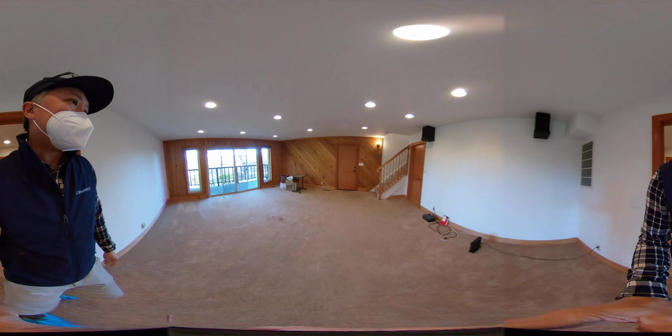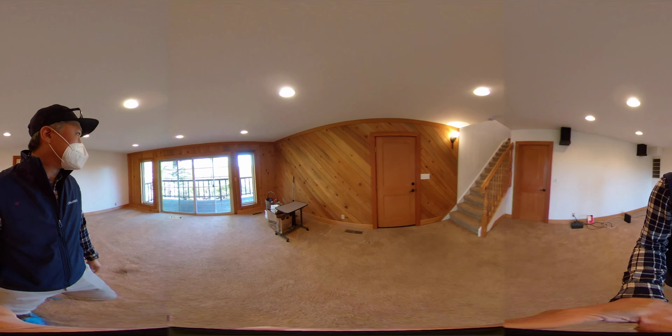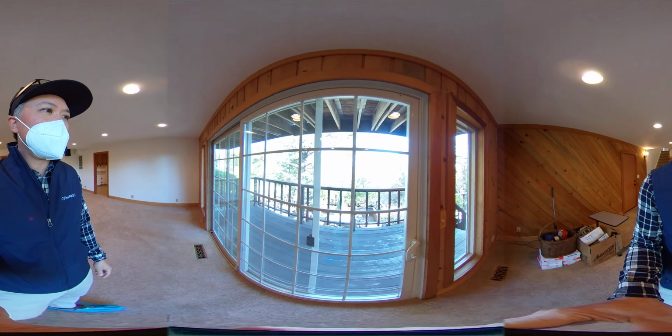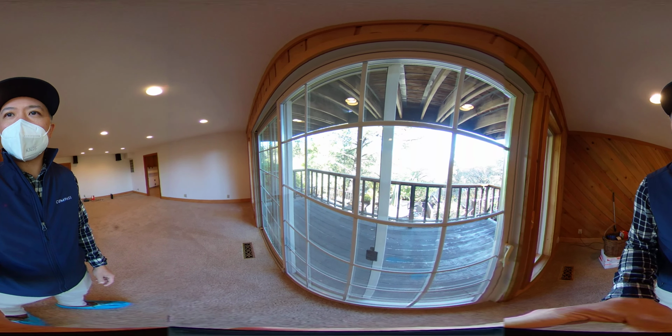Okay, so I think that's it for the interior, and then I'll shoot part two, which will take a look on the outside. Hopefully I don't fall through any of these parts of the deck. Just kidding. Okay.